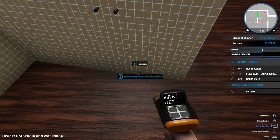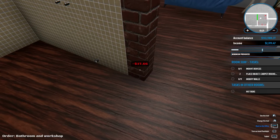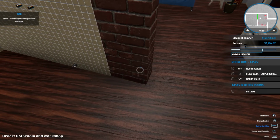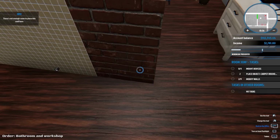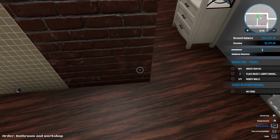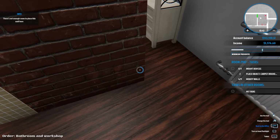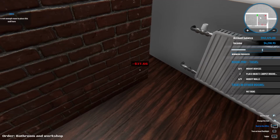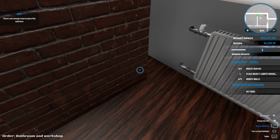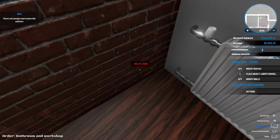Oh, bathtub. What's that? Bathtub as well. Alright, so let's put in a wall. I didn't realize this is where they wanted it. There's not enough room to place this wall here. Okay, well, I'm not trying to. Look at that, $3,000 already. They pay us a lot for putting these walls up. I know there's not enough room, you have to keep telling me these things. Alright.